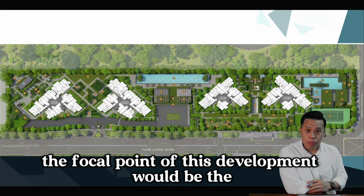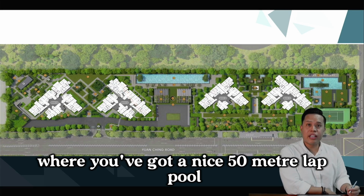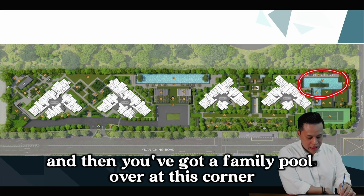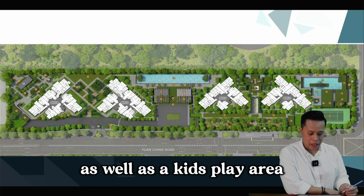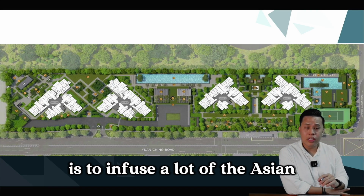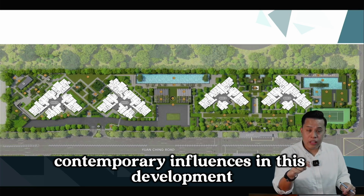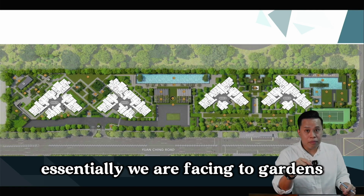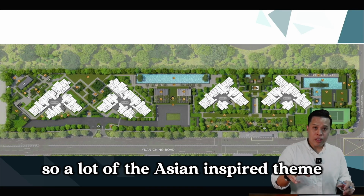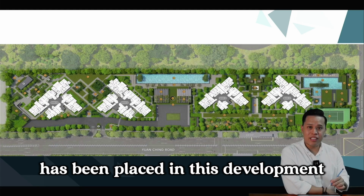Of course, the focal point of this development would be the middle part over here, where you've got a nice 50-meter lap pool, and then a family pool over at this corner, as well as a kids play area. And one thing that the landscape artist did well is to infuse a lot of Asian contemporary influences in this development. Essentially, we are facing two gardens, the Chinese garden as well as the Japanese garden. So a lot of the Asian inspired theme has been placed in this development.